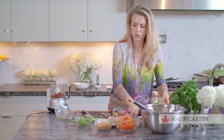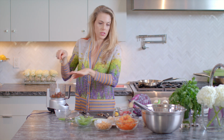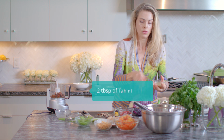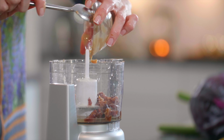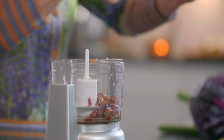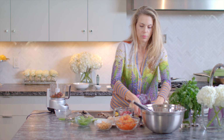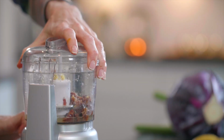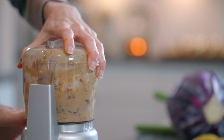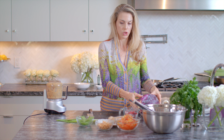Okay, and then we're going to use this miso paste right here. We've got a teaspoon of that. And 2 tablespoons of our tahini. Delish. And then I grated some ginger here. I'm gonna throw that in the dressing as well. We'll give this a little zip zip. All right, so our dressing is finished and now we can start chopping for the salad.